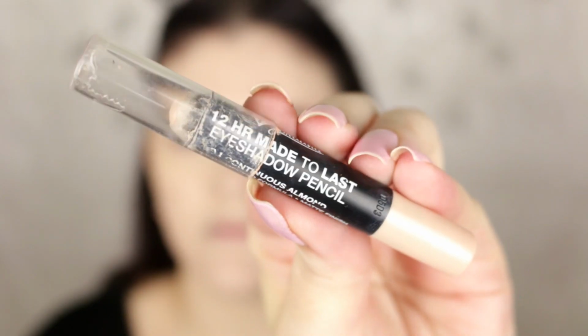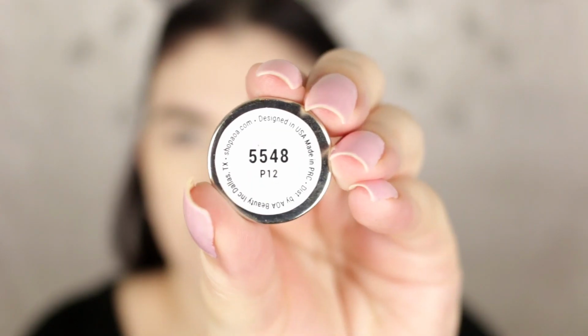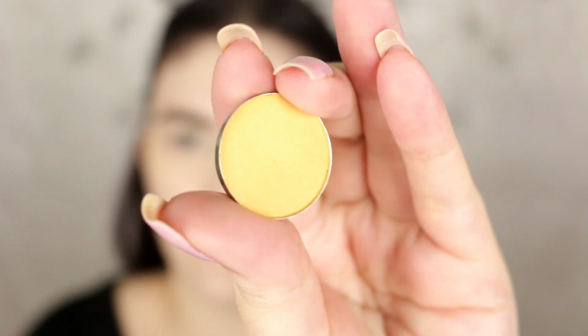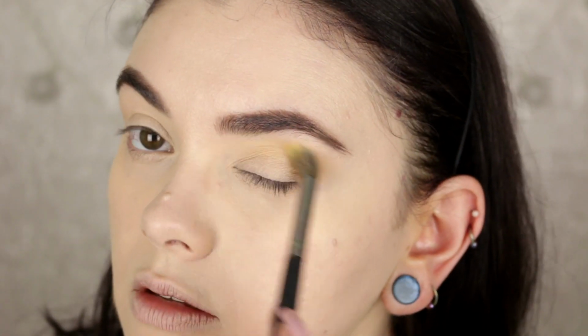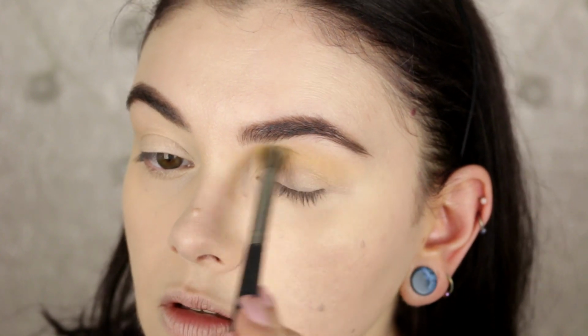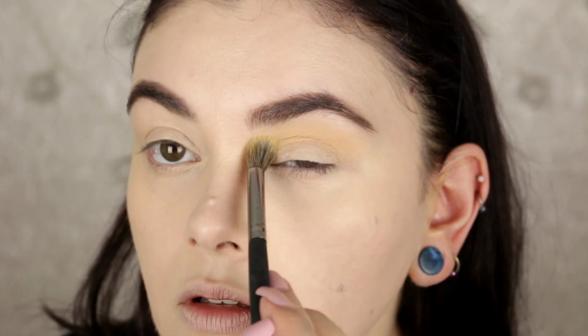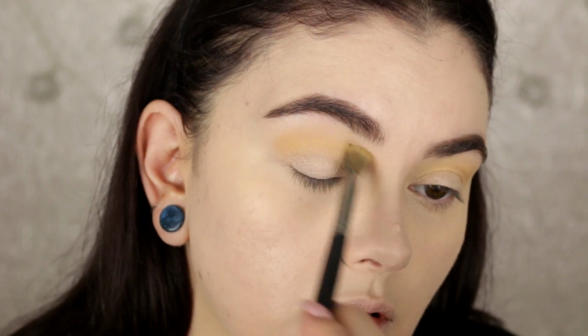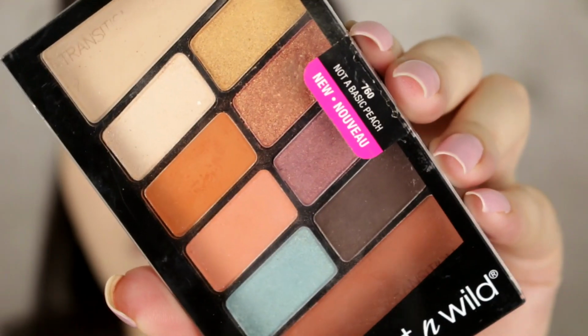Alrighty then, let's go ahead and get started. I already did my base and brows, and I already applied my primer and set it. So I'm starting off with this single shadow. This is from Shop Miss A. It's a really nice kind of mustard yellow. So I'm just going to work this into my crease with a big fluffy brush. And I'm really building this up because I want the yellow to peek out amongst all of the other shades.